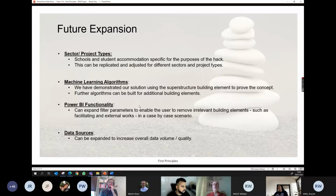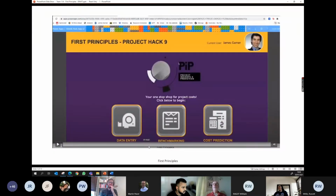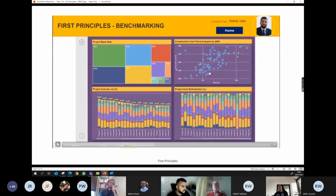Oh, I think I've gone back one. Sorry, apologies. If I go back. So yeah, as the building gets bigger, the construction cost increases. And here we can also identify outliers within our data set. On the top right, you can see a project that doesn't fit the trend that we've got. So using the model, we can exclude it.